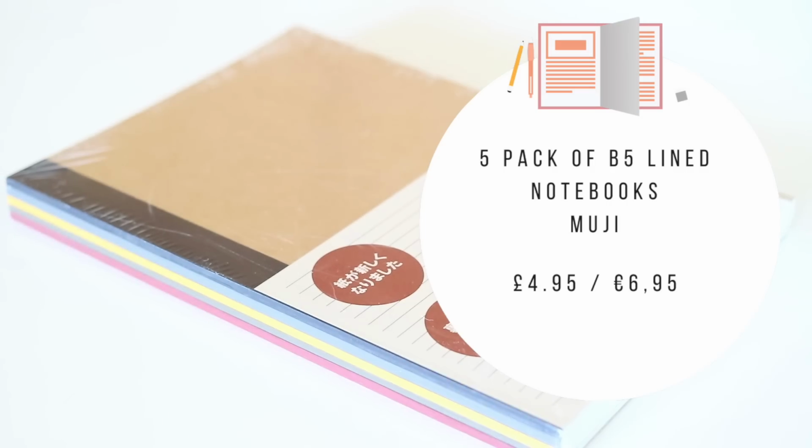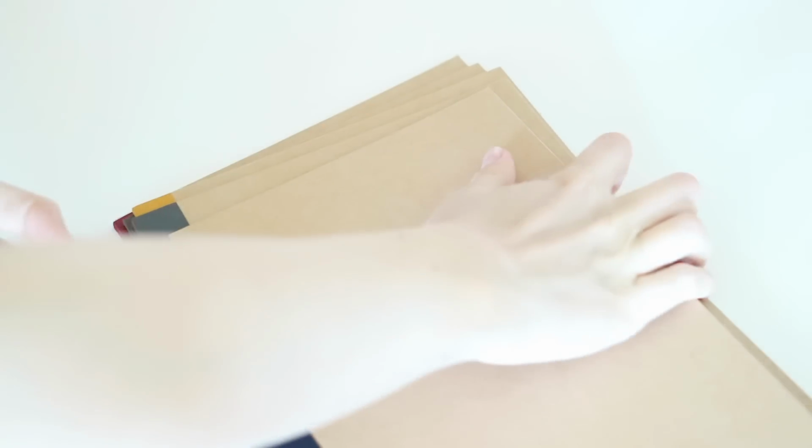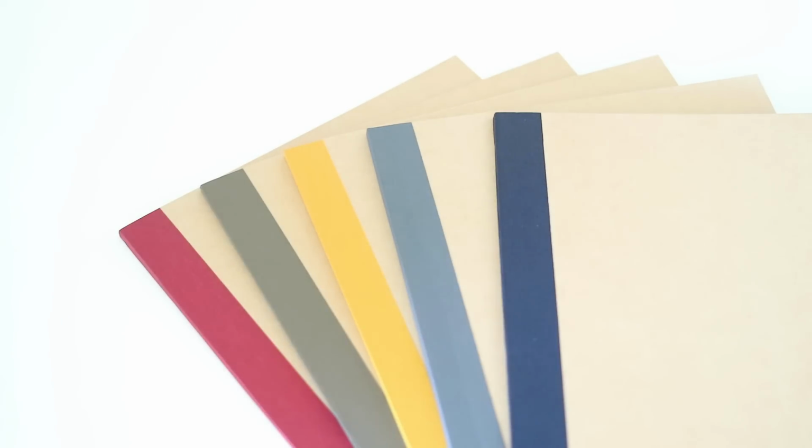The next thing I got is something that you'll recognize if you've seen my previous Muji haul, and that is this 5-pack of B5 sized notebooks. I've been loving these ever since I first tried them out, so I decided to get another pack. The pages are lined and the paper is just the smoothest I've ever tried out. Most pens and markers don't bleed through at all, so it is perfect for highlighting.